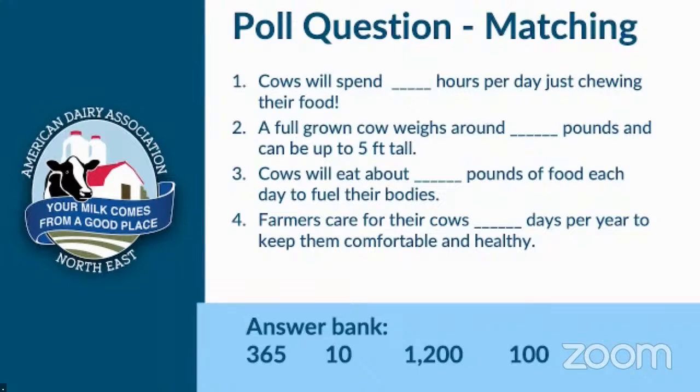All right, students, for those of you on Zoom, you can do these questions on the matching. For those of you not on Zoom, that's okay. We want you to fill in the blanks. You should have heard most of this information in our previous section.